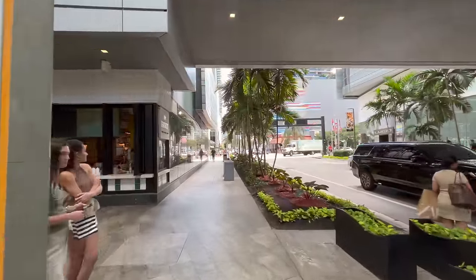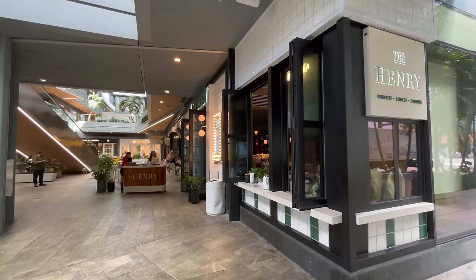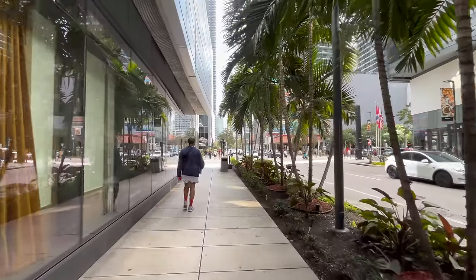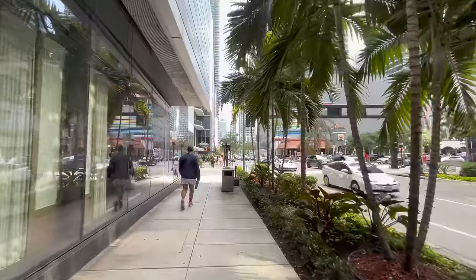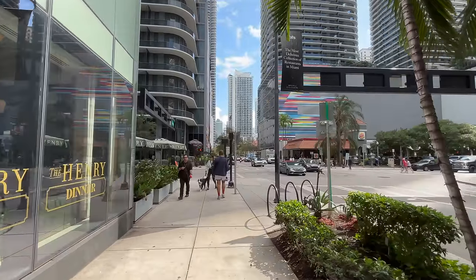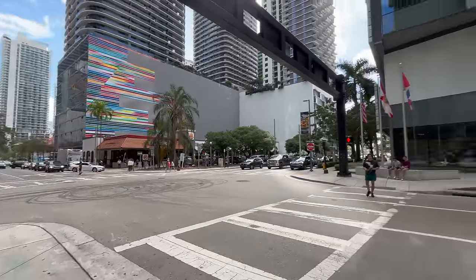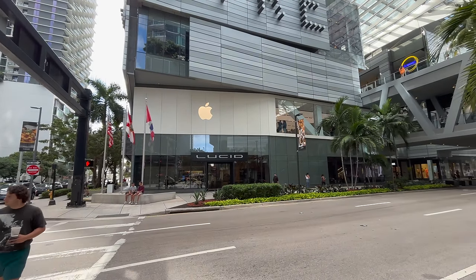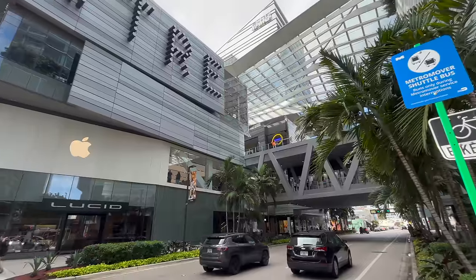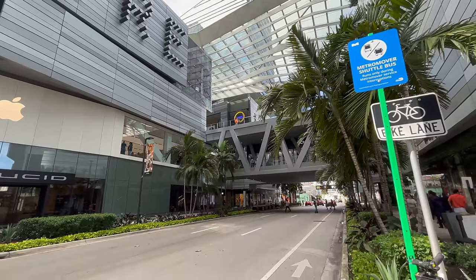You have Lucid Motors to your right. You have the Apple Store on the second floor. And you have all these brand new restaurants. This one is called The Henry. So you have Lucid Motors on the ground floor. This is their showroom. You have a massive Apple Store on the second floor. And you have this really cool outdoor walking bridge that has spectacular views of all of Brickell, as well as Mary Brickell Village.